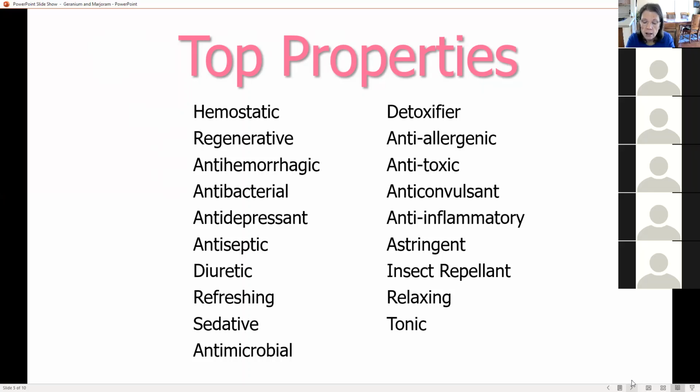It's a detoxifier, regenerative, anti-allergenic, anti-hemorrhagic, which is a lot the same as the hemostatic, antitoxic, antibacterial, anticonvulsant, antidepressant, anti-inflammatory, antiseptic, astringent, diuretic, an insect repellent, refreshing, relaxing, sedative, tonic, and antimicrobial. So it's got just a lot of things that it does.